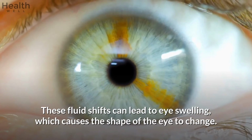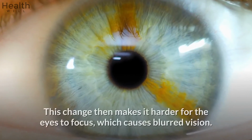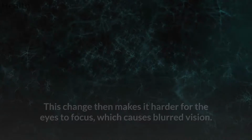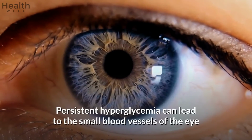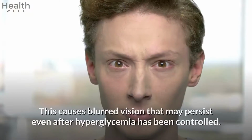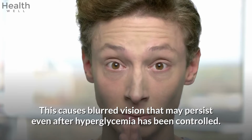These fluid shifts can lead to eye swelling, which causes the shape of the eye to change. This change then makes it harder for the eyes to focus, which causes blurred vision. Persistent hyperglycemia can lead to the small blood vessels of the eye and the retina being damaged. This causes blurred vision that may persist even after hyperglycemia has been controlled.